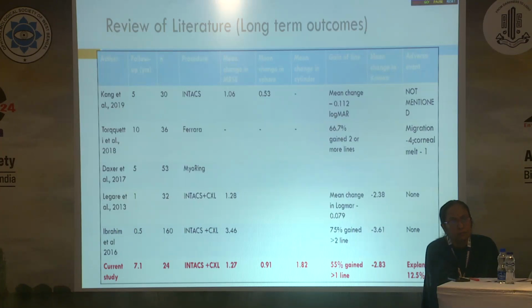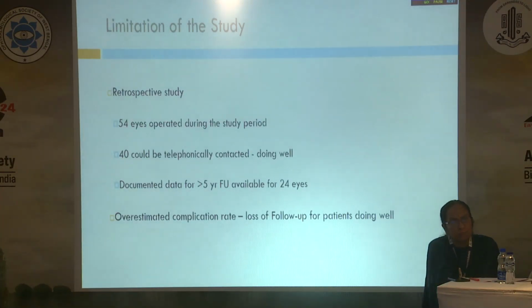This is a comparison of my study with the various other studies that have looked at long-term outcomes. However, what was different in our study is that none of these studies gave a holistic idea of change in visual acuity, refraction, topography, and adverse events. We had focal information available in most of these studies.